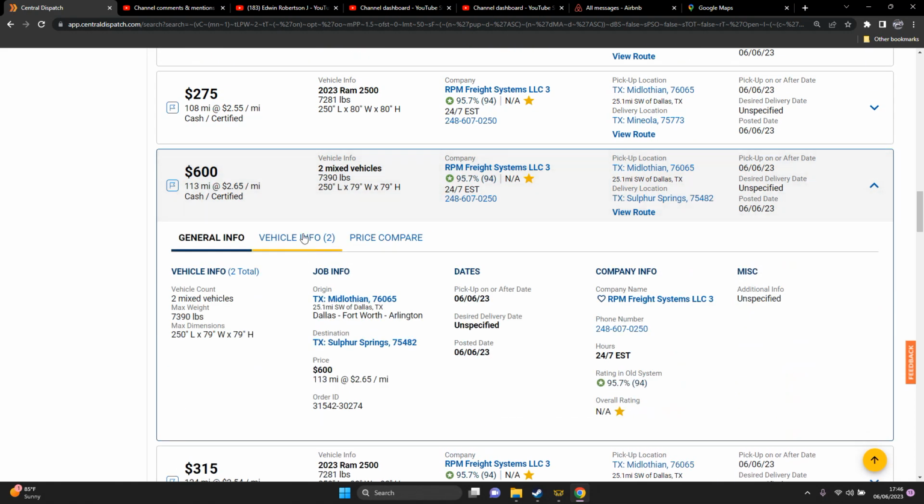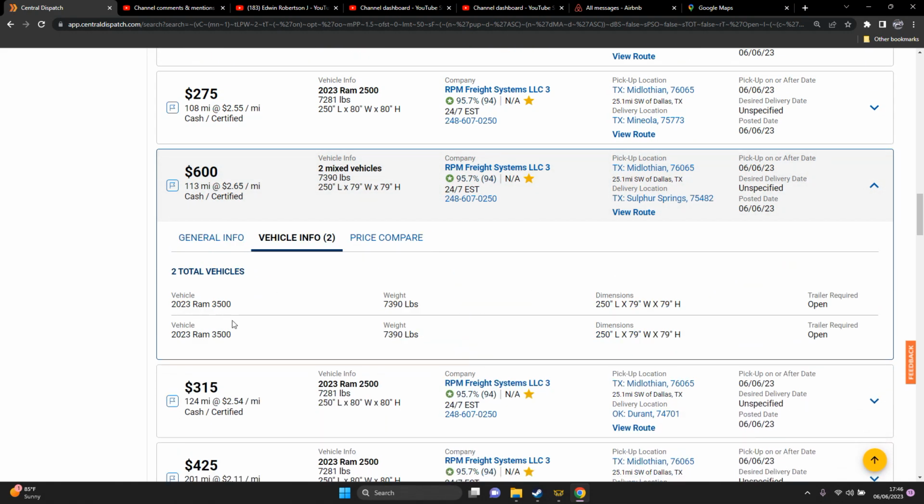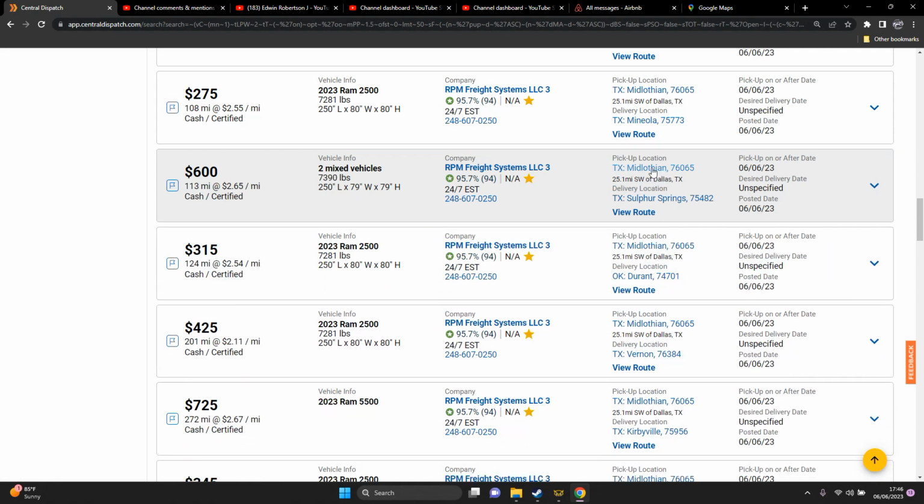RPM, they got two vehicles up here. Ram 3500s, I figured that's what it would be. Both of them are going to the same place. They must got a train station here, or either a port, but more likely it's a train station where all these vehicles came in on. It's going to Sulphur Springs, Texas.